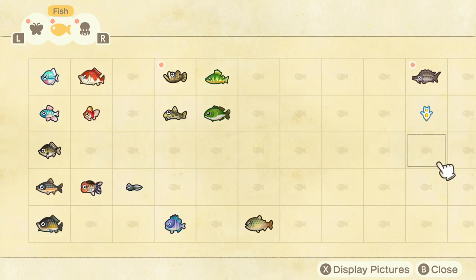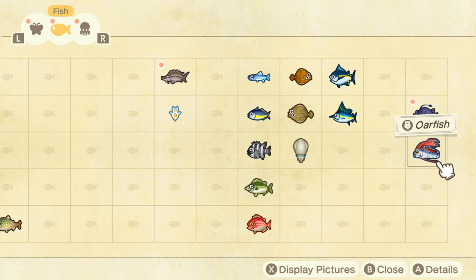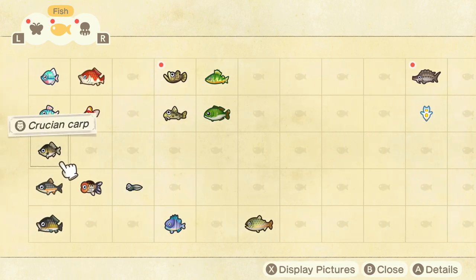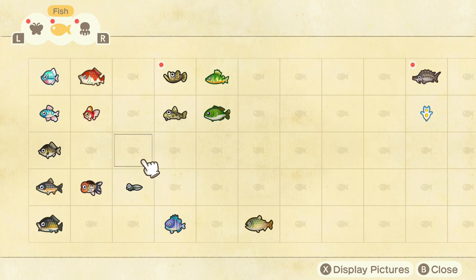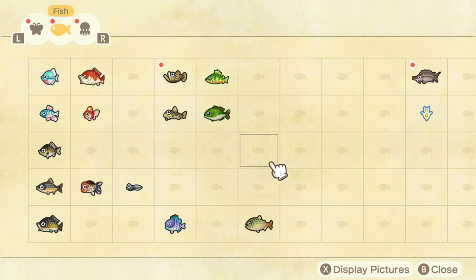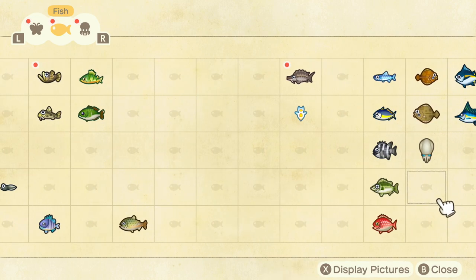Okay, butterfly fish is new in the ocean. I do have carp. Okay, char is new in the river cliff top. Cherry salmon, river cliff top. Clownfish in the sea. Do I have a clownfish? No, okay. Coelacanth, only on rainy days. I don't have it. I don't have crawfish, that's in the pond. So I got a lot to do.